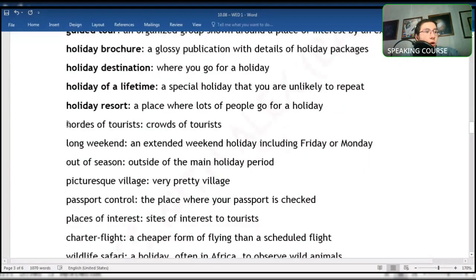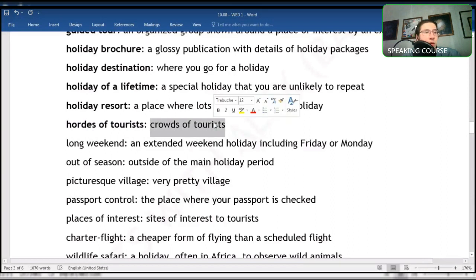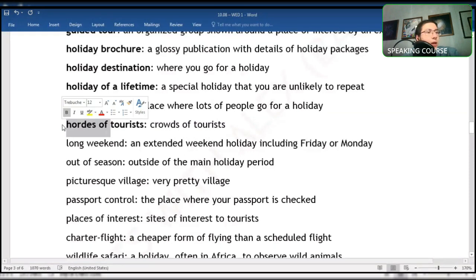Next is the word hordes. This word has different spellings. I think this spelling is British. I'm not sure. But hordes of tourists is a synonym for crowds of tourists, a lot of people. And you can use this to describe more than just people. You can say hordes of zombies, for example, or hordes of people, or hordes of students, something like that. So hordes of is also very popular and good to use by itself.